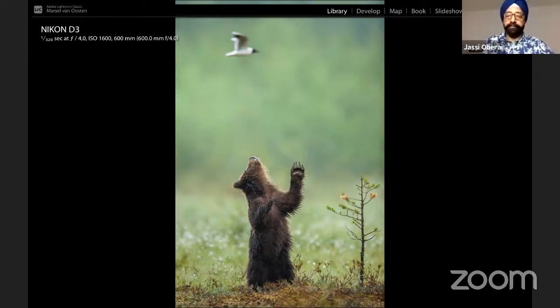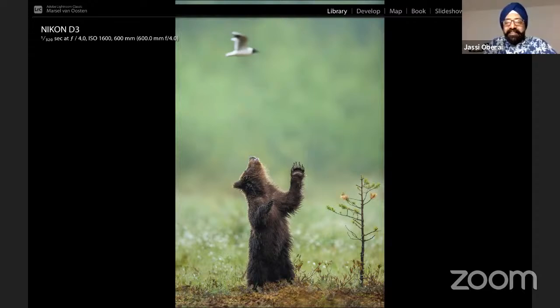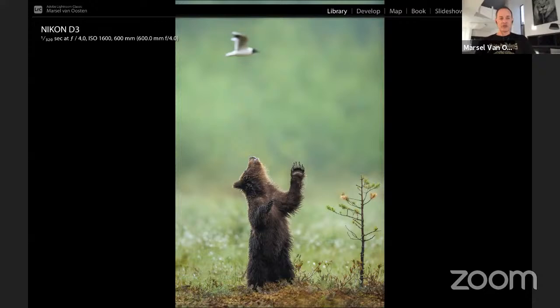You know where your subject is. You know where to point your lens. This is what makes landscape photography difficult. You walk into a landscape, it's not immediately clear where you have to point your lens. You have to make that most important creative decision, which also happens to be the most difficult one in terms of landscape photography.